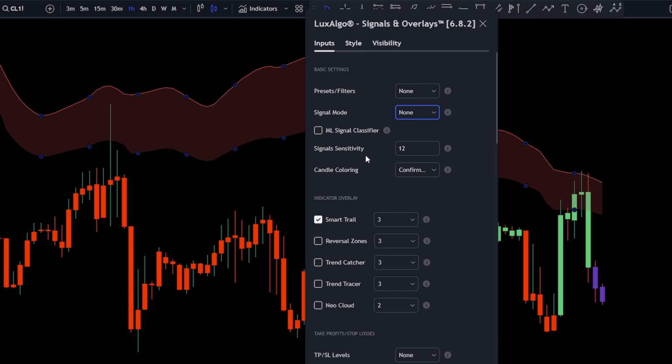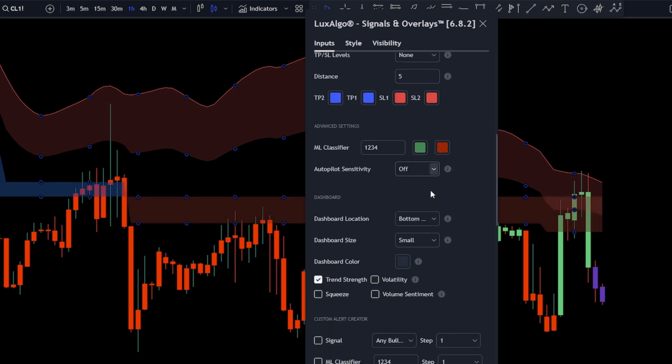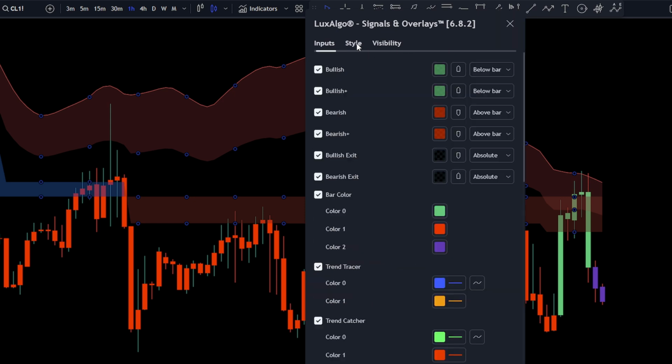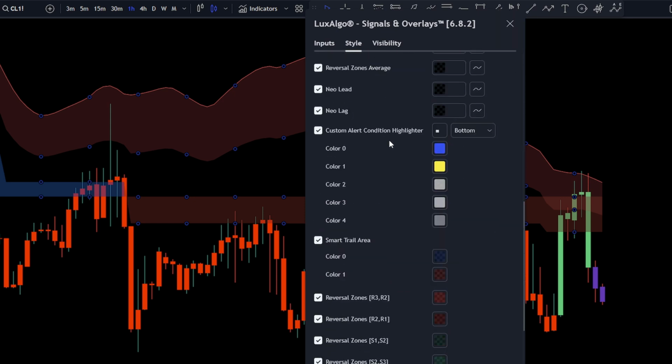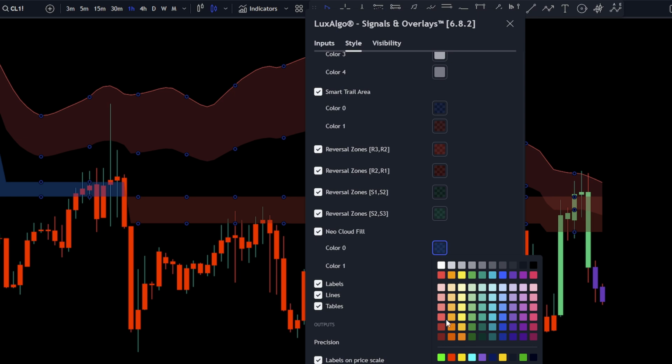Next, for the candle coloring, we'll select Confirmation Simple. Now, we'll keep the Smart Trail enabled and also enable the Neo Cloud overlay. In the dashboard settings, make sure to set the dashboard location to Hidden. Then, go to the Style tab and scroll down to the Neo Cloud Fill section. Here, we'll adjust the colors, change the blue to red and the red to green.